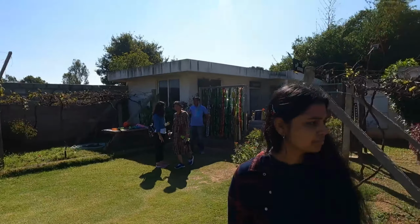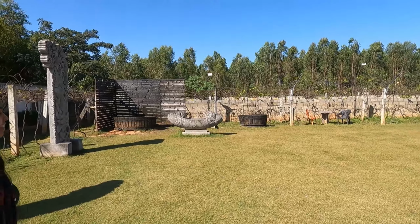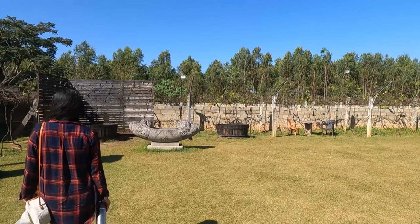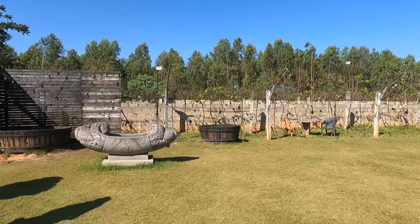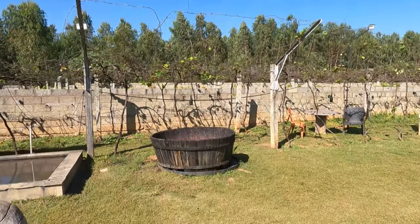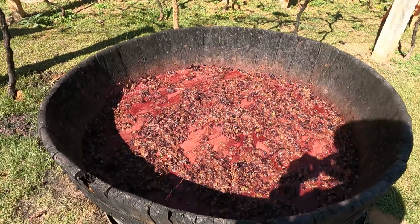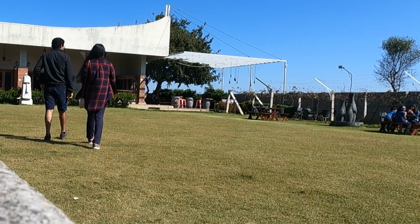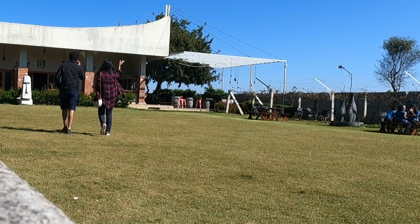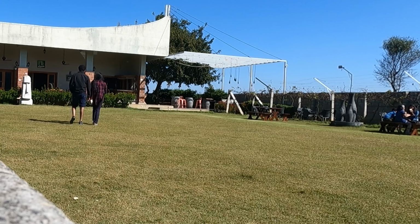The package actually includes a welcome drink, which is amazing, I would say, and a Vineyard Tour and a visit to the winery. That also includes a wine tasting, which is basically around 5 to 6. But lucky enough, we basically got a pretty good 8 to 10 varieties of tasting that we had. That also includes a lunch, a grape stomping, and an entire vineyard tour.